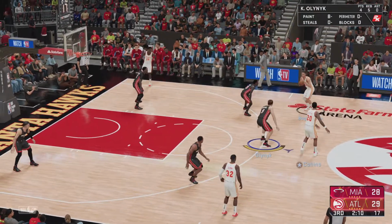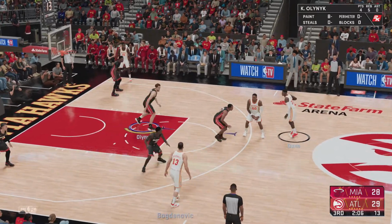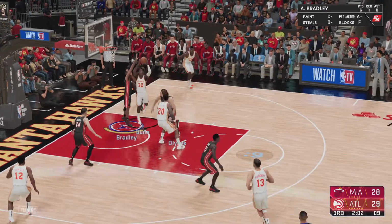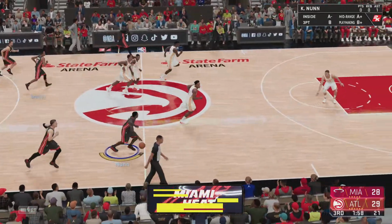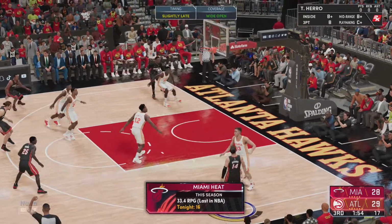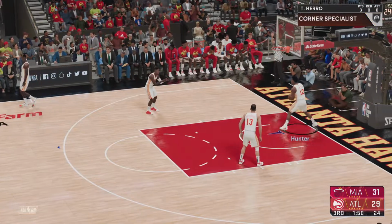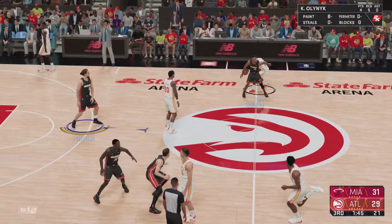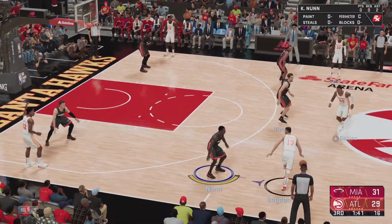Pass to Collins. Outside Bogdanovich. Down outside. Bradley grabs the board. The Heat have gotten only 1 of 4 shots to fall in the second half. Here's Hero. Sure, from 3-point range. Hero's got his first 3 points of the game. He has big-time confidence. Tyler's a decisive shooter who doesn't hesitate when he gets a look.